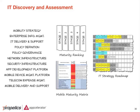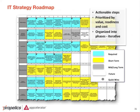And what we recommend doing is taking the categories in the maturity model and the gaps that you've identified in the mobile maturity matrix and align that in an IT strategy roadmap. What's important here are the rows in the roadmap, and the rows relate back to the maturity categories. And the cells are the specific tactics that are necessary to achieve your overall strategy. They're tactics in bite-able chunks. Some tactics focus on strategy, some focus on governance, security, application development. They could be as small as, let's do a vendor evaluation for a mobile application development platform.